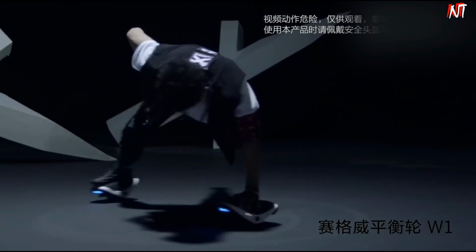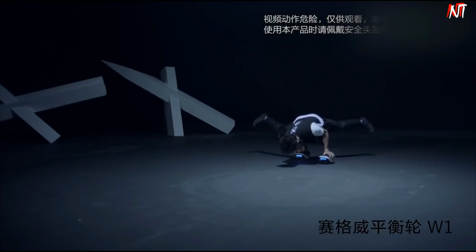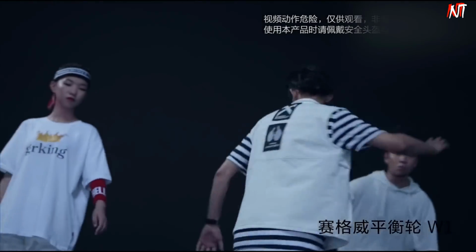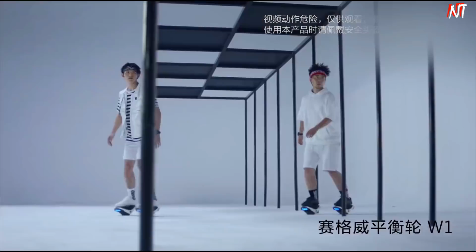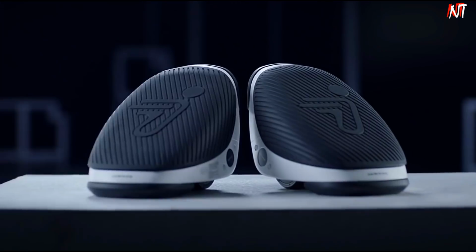The Drift W1's battery contains dual protection and an intelligent battery protection system, allowing it to monitor battery health in real time. The one-piece magnesium alloy body keeps each Segway Drift W1 under 9 pounds, making them easy to carry and transport. The Segway Drift W1 is one of the lightest and most portable products on the market.